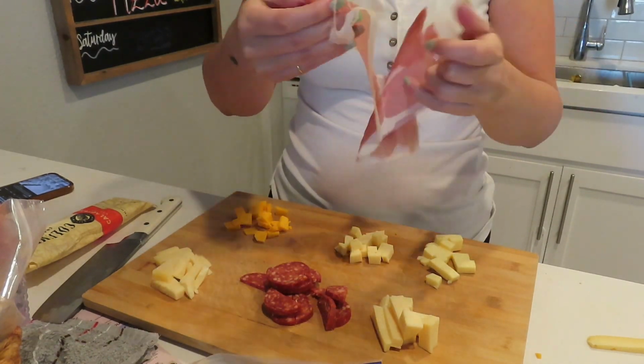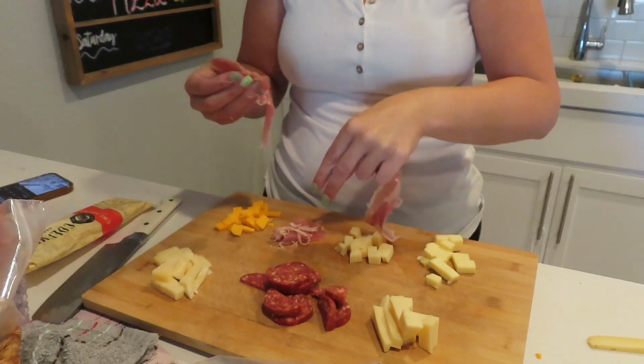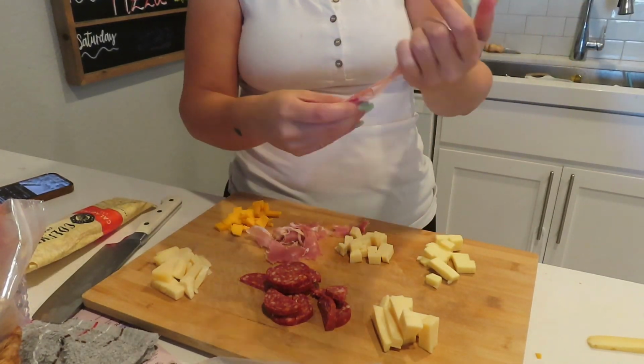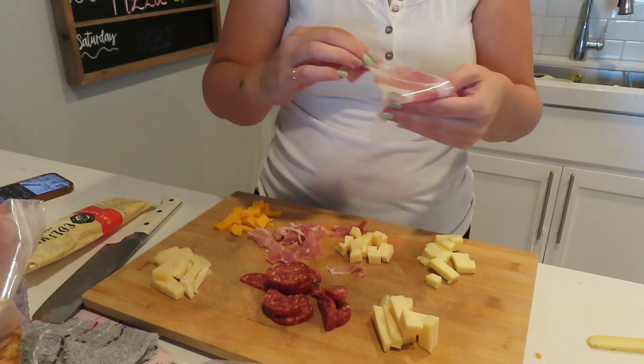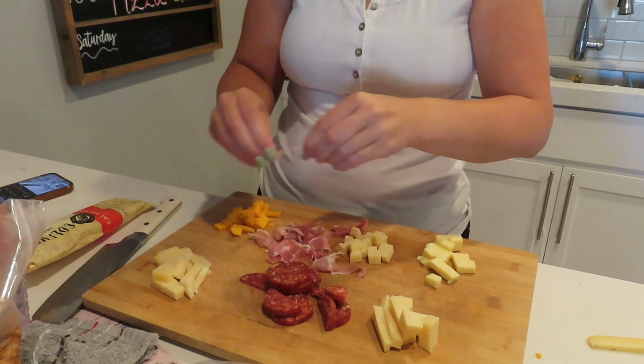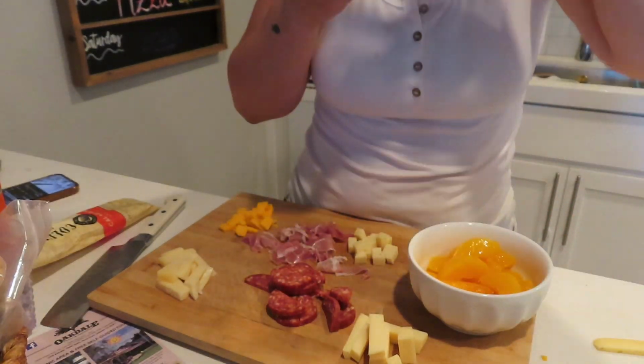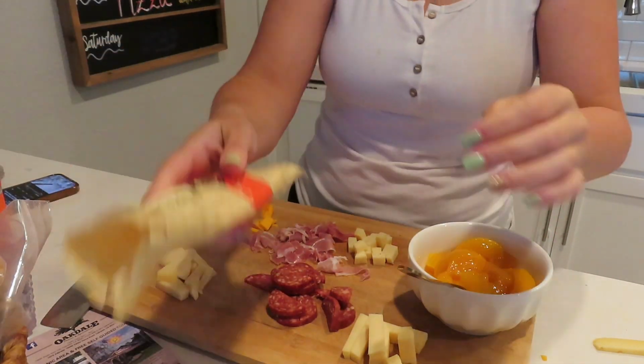He knows I love prosciutto. I actually love it wrapped around cantaloupe, but like I said, he didn't have time to go to the store and get me any fruits or anything like that, and this was left over from when he made me my cheese board, so I was just throwing something together. As I said, I didn't have any fruit, but peaches are delicious with it.